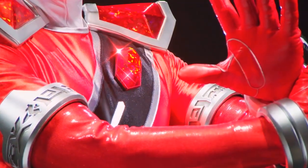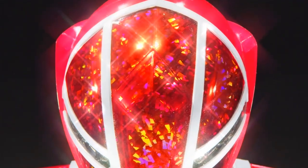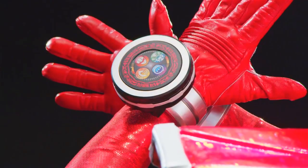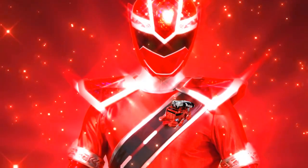Instead of shoulder pads, you've got shiny shoulder pads. Instead of blocks of color on the helmets, you've got blocks of sparkles. Instead of plain arms, you've got sparkly arms. There's also a cute little crystal to mimic a vehicle going across the sashes.